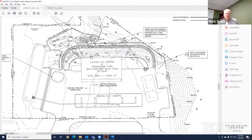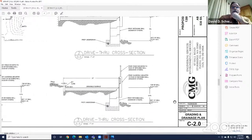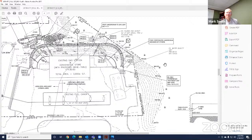On your grading and drainage plan, it's pointing to an existing water quality basin in the corner to the south of your entrance drive. Is that just a misplaced call out? I'm on C 2.0. You can see it right there. Oh, yeah, it looks like that's leftover. Because that existing CB2 is that stormwater treatment unit.